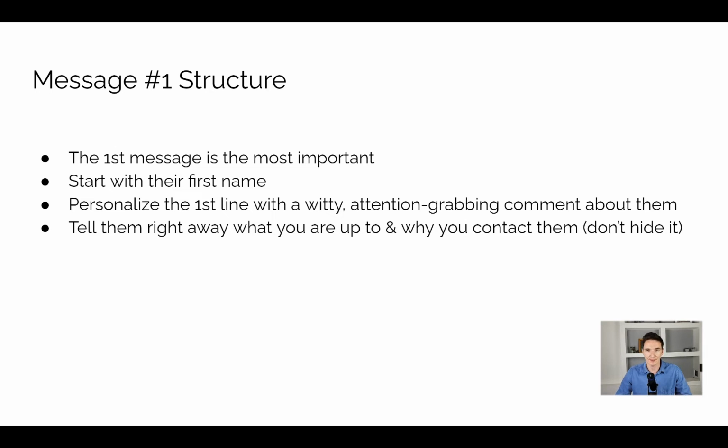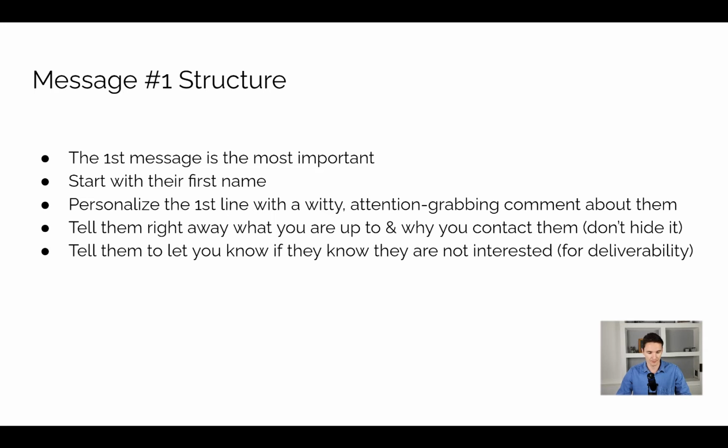What happens next is you tell them right away what you're up to and why you contact them. Don't hide this. This is really important because LinkedIn is a professional network. It's B2B business, and people are there to be pitched. They look for ideal clients, grow their thought leadership and so on. It's all there for business purposes. So it's very important you let them know why you're reaching out. Doesn't mean you have to pitch what you have right away, that makes no sense. You don't pitch, but you have to know exactly why you're reaching out to them.